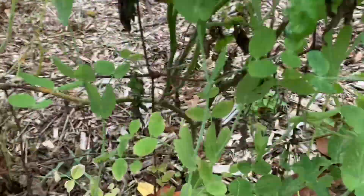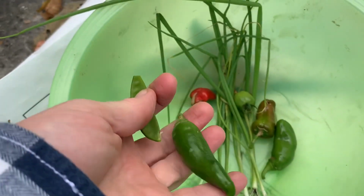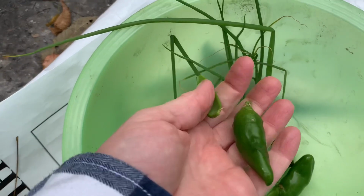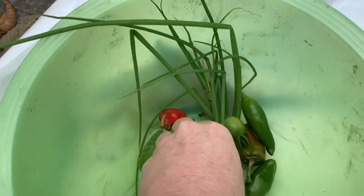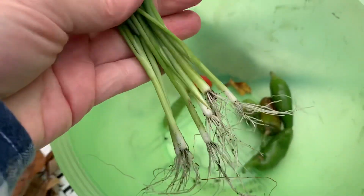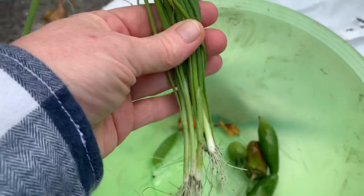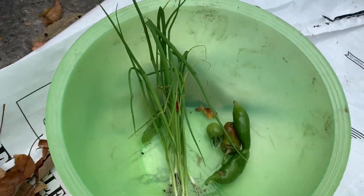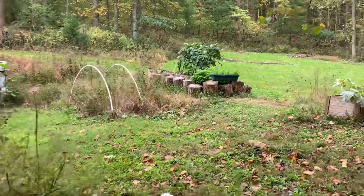I'll show you my harvest from today. Here's my couple of little scraggly looking jalapenos. And the one I just got, my snow pea. And then I've got these green onions that I thinned out of a raised container bed I have back by my Hugelkultur beds. Let's go see those. Okay, here we are in the back.